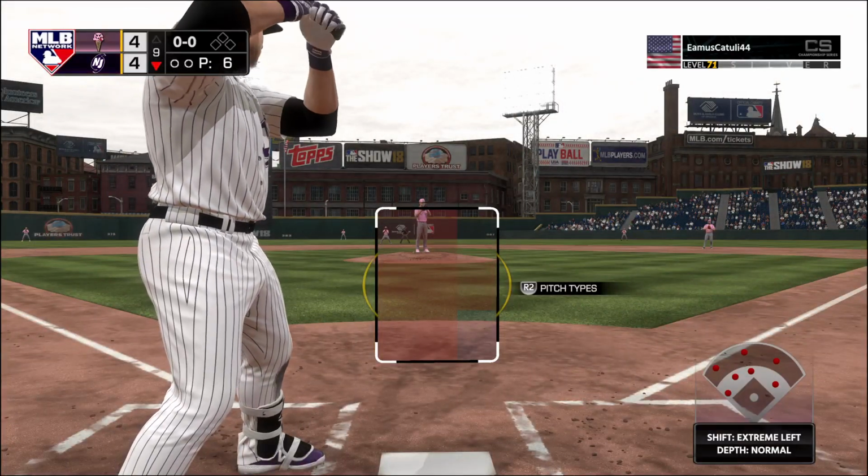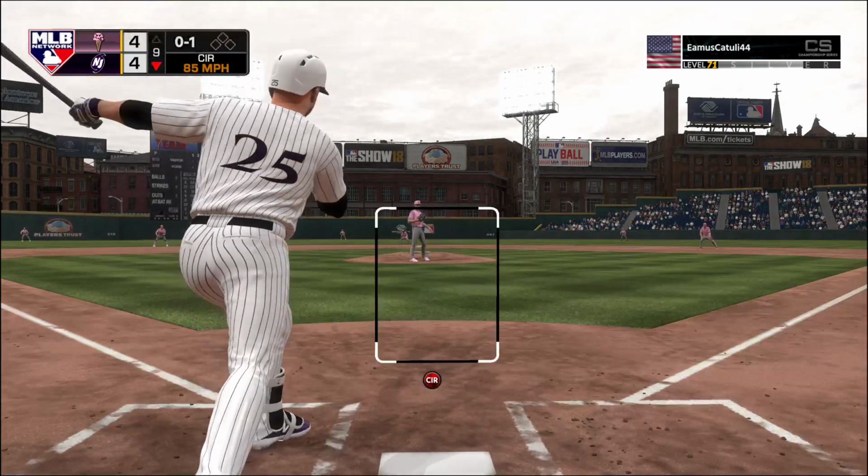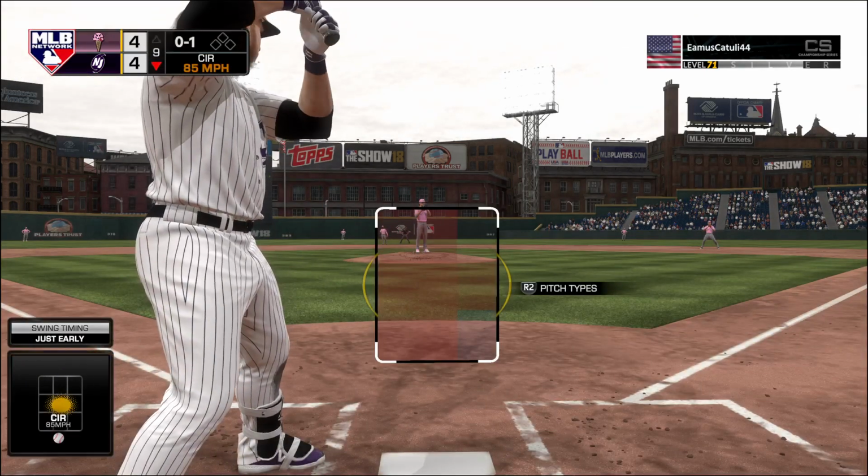Here's Steve Pierce now, leading off in the bottom of the ninth. First pitch coming, here it is. And he jumps at a changeup, a swing and a miss.